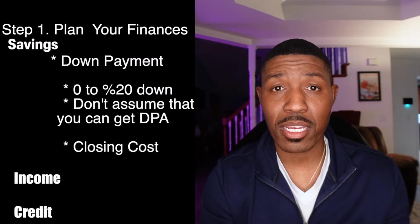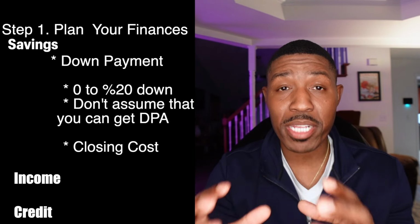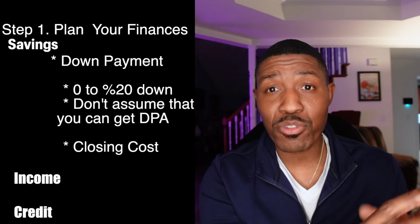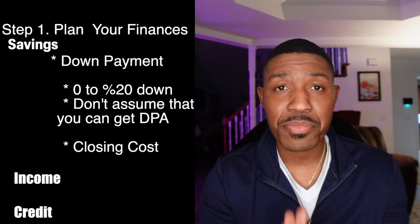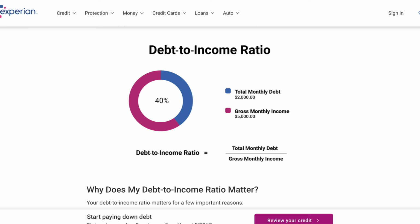Next, you want to take a look at your income. Now, if you're on salary, you already know how much you make annually. So it's a little bit easier to bring that down to your monthly cost. So just take your salary and divide that by 12. That's going to give you your monthly cost. And we're going to use your monthly income to help calculate your DTI. Now, if you're on hourly wages, it'd be a little bit more difficult, but multiply your hourly wages by the average amount of hours that you work and then come up with your monthly income.